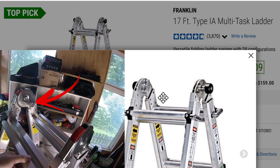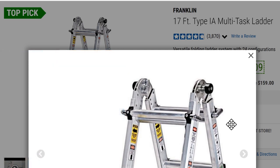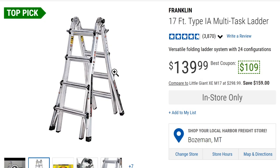The rest of the ladder seems to be very much the same. Didn't see any other important variations. Not sure why that was changed, why they came out with a different locking mechanism. Maybe we can look into it some more and find some more information on it. But until then, as I was saying, it's a 300-pound weight capacity.